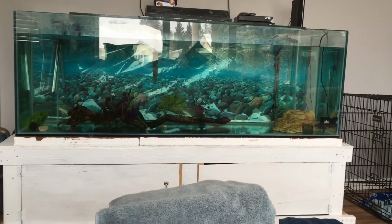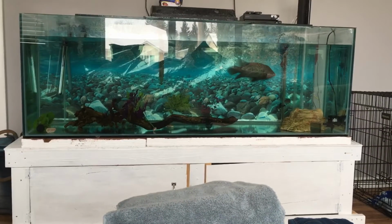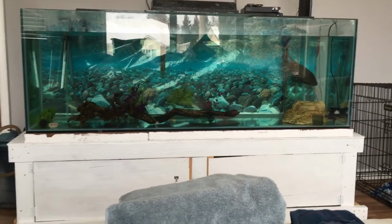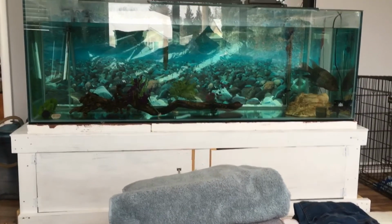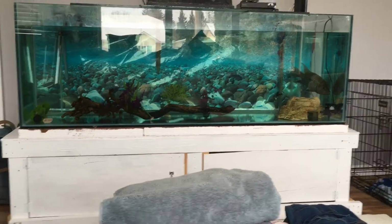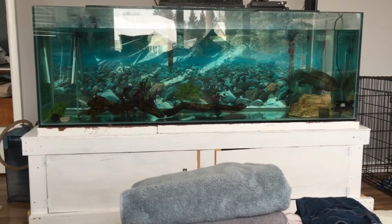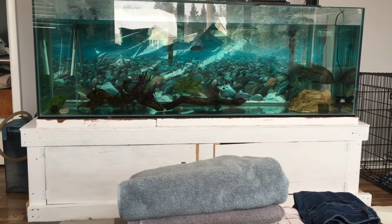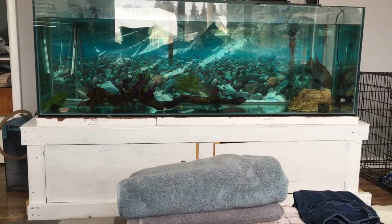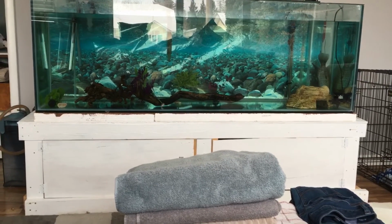So yeah, that's basically what's changed a lot. There's a big change. There's a lot of work to bring the tank up here and to build this stand and get everything ready and fill the tank up, and all you fish keepers know how much work it is. So yeah, that's what was going on. But it all worked out, and everybody's doing good. The umbies are doing great. Yeah, I can't complain.